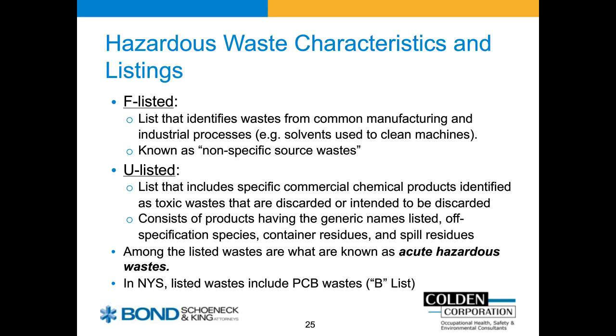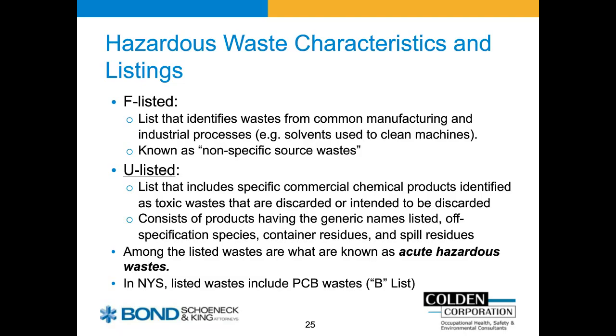It's important to know if you're dealing with acute hazardous waste, because one is considered to be a large quantity generator if one has as little as 2.2 pounds or 1 kilogram of acute hazardous waste. Otherwise, depending upon the amount of hazardous waste you have, 1,000 kilograms or 2,200 pounds, you would be in the category of large quantity generator if you exceed those numbers. In New York State, listed wastes include PCB waste, as I noted before.